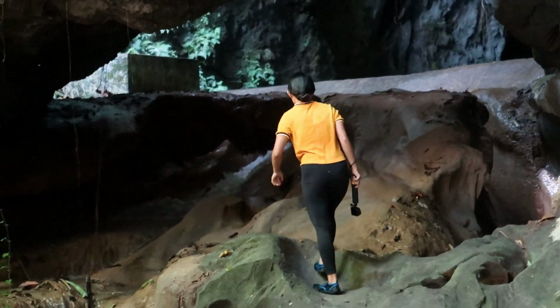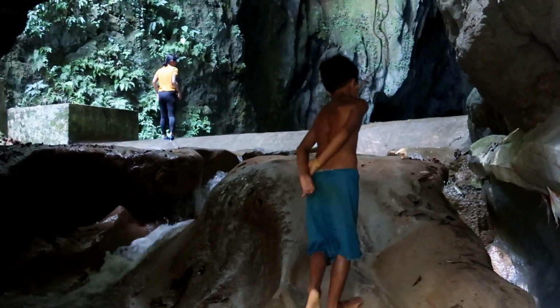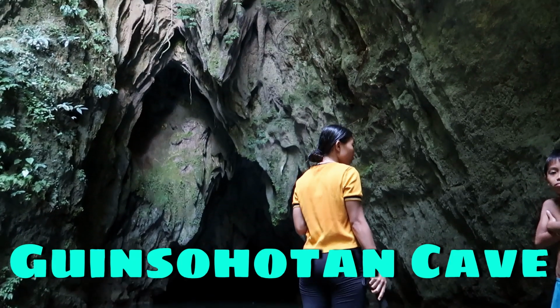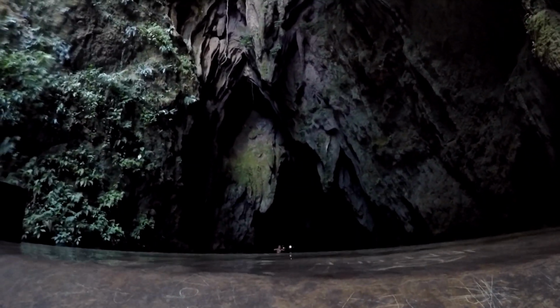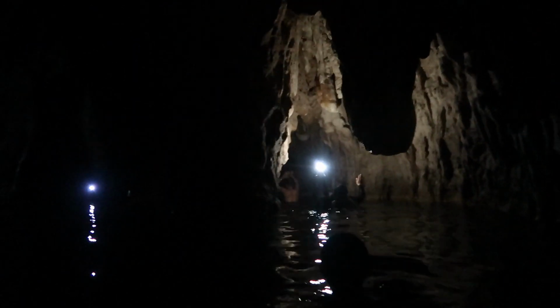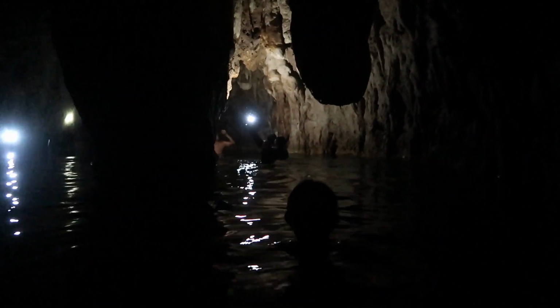If you go past the waterfall and continue just a bit deeper in, you'll be met with the gaping mouth of Guinsohotan Cave. This spot is amazing, even if you just want to get pictures. But if you get a guide from the barangay hall or just have a flashlight, you can explore it yourself. Be warned, you will have to swim in this cave as most of it's flooded. I really recommend you ask about a guide and explore this place.